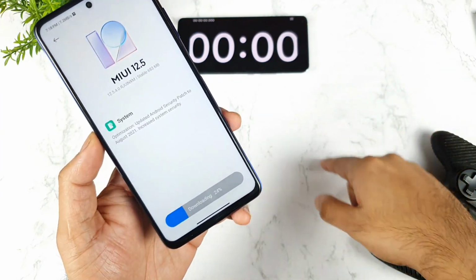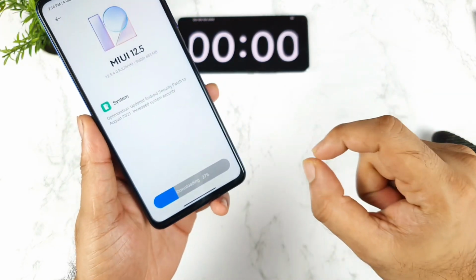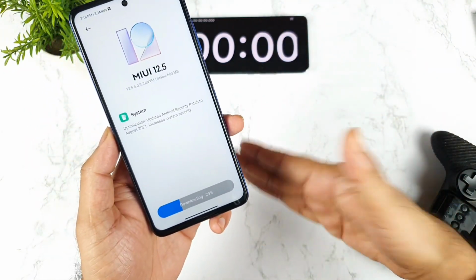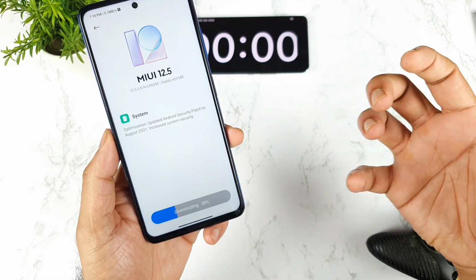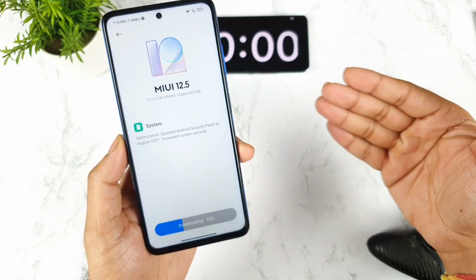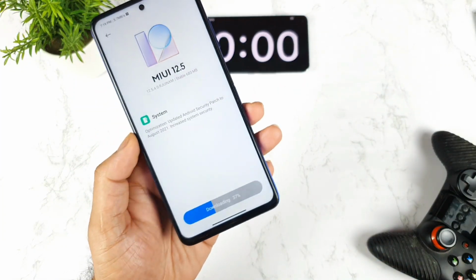But right now, as you can see, it's downloading. After downloading, when it starts installing and updating, I'll click the stopwatch, so it counts the actual time it takes, because the downloading speed can differ from one user to another depending on internet connectivity. That's the reason I did not include it at this moment.